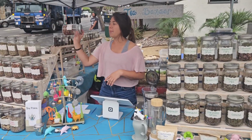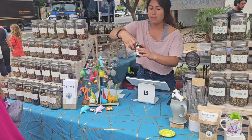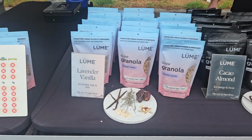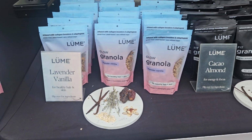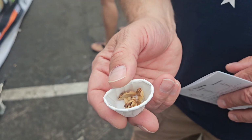Anytime you do any type of loose leaf tea, you should go out of tea bag. So we actually have different tea bags that you can put your tea in and hang in your mug, that you guys can still make your own. And they're super easy. And this one's the lavender vanilla? Yeah. Okay. Oh, you ate yours already? No, I didn't. I got a little sample. Okay.